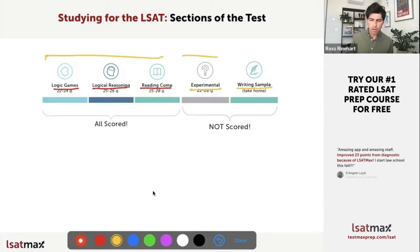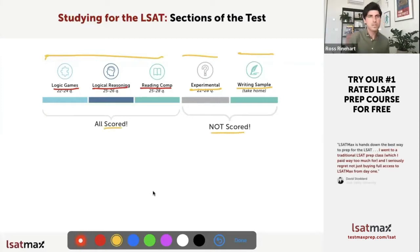So these are the 5 sections of the LSAT, the 3 scored sections, the 2 unscored sections. But what does the test require you to know? What do these sections actually test?